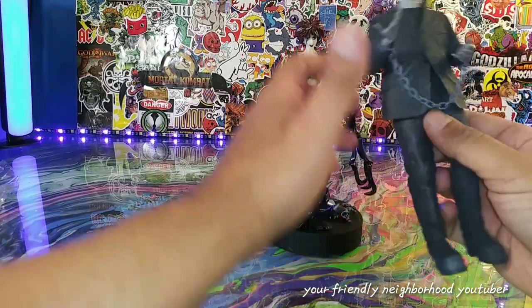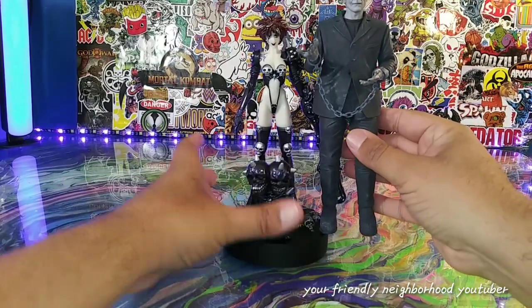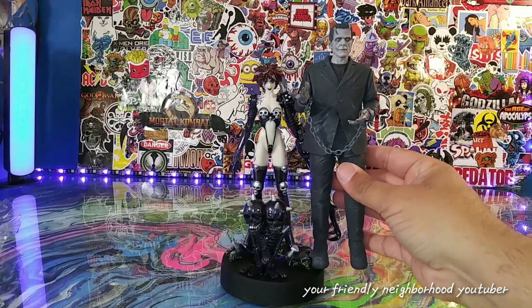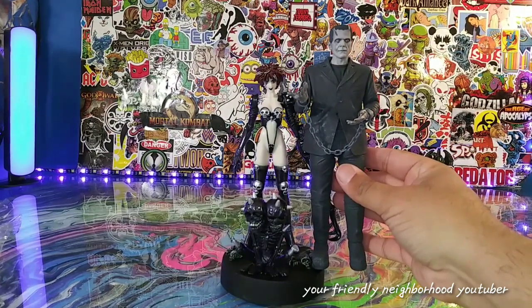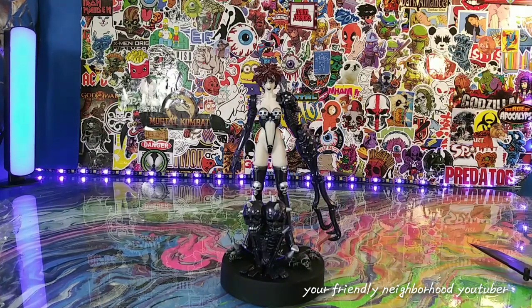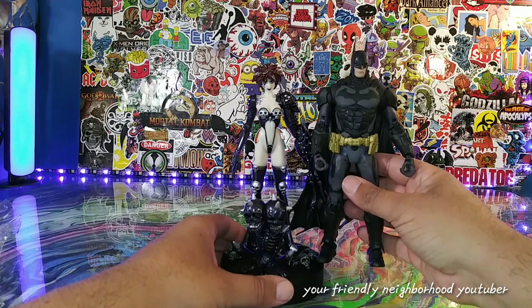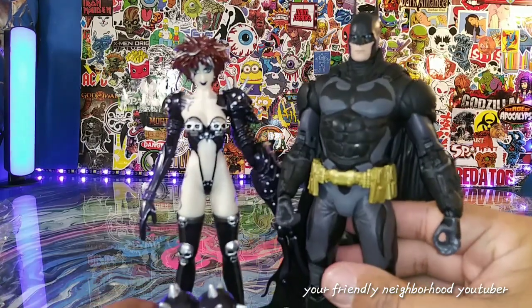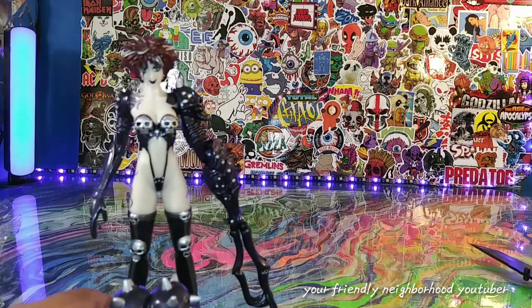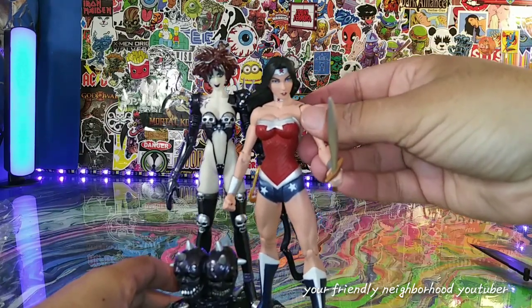Let's do some more comparisons with some other figs. Here is Nina with NECA Frankenstein. As you guys can see, Frankenstein is actually, of course, bigger, but she actually measures up well with Frankenstein, or Frankenstein's monster. We get it. If you're wondering about a Batman fig, why not? Batman, look at that. She actually measures up. She actually goes very well with Batman. Very dope. How about Wonder Woman? DC Wonder Woman. She's actually taller than Wonder Woman.